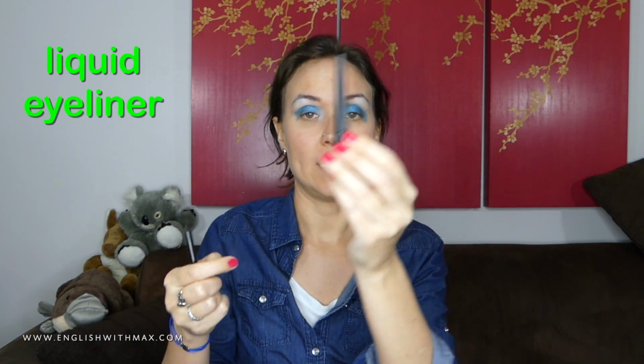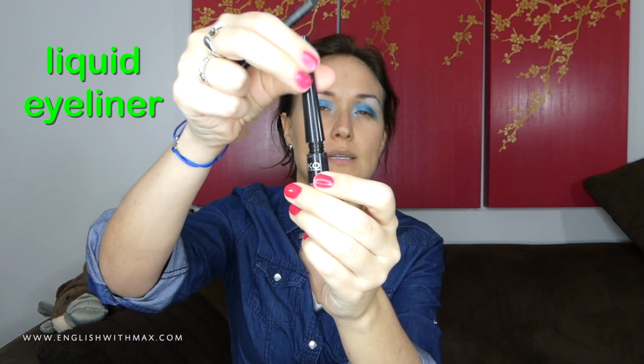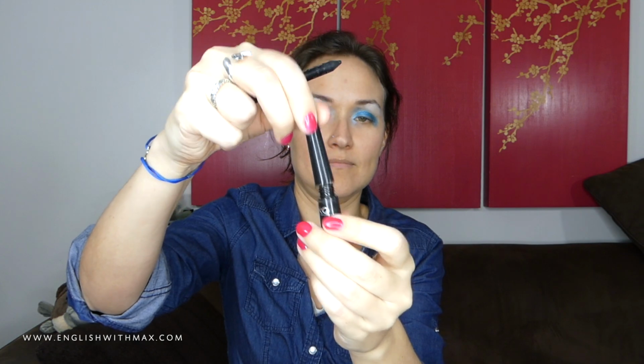Right, so I've done the eyeshadow. Now I'm going to use an eyeliner pencil. Okay, this is an eyeliner pencil. So eyeliner is usually a pencil, or you can have liquid eyeliner. This is an example of liquid eyeliner. But I'm going to use my pencil. Okay, let's go. This one's black, but they also often come in brown and grey. I have a green one too, which is pretty cool. Now, oh yeah, a little bit underneath.